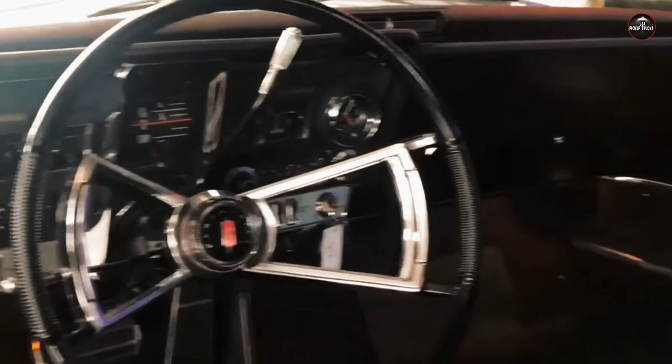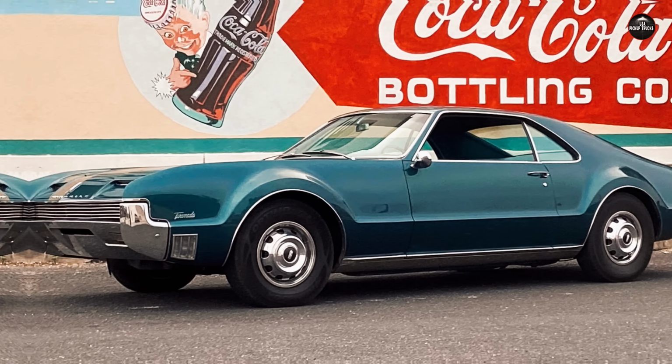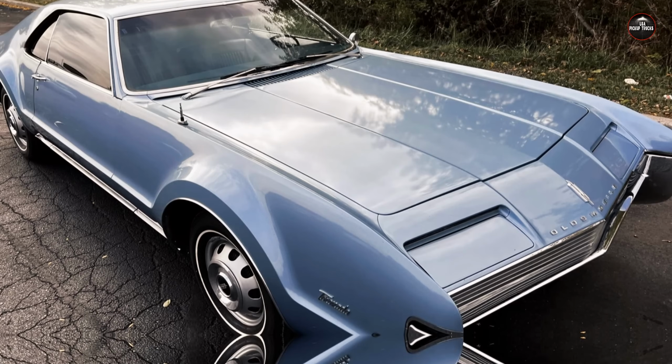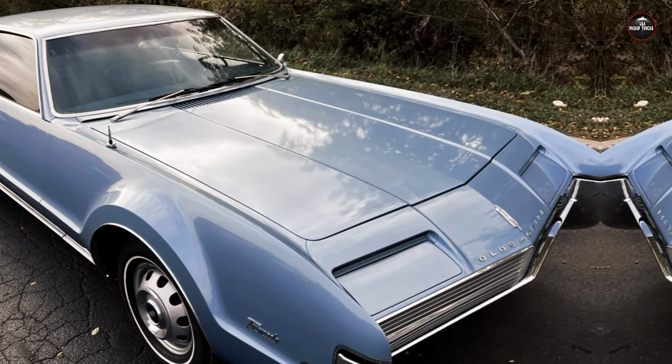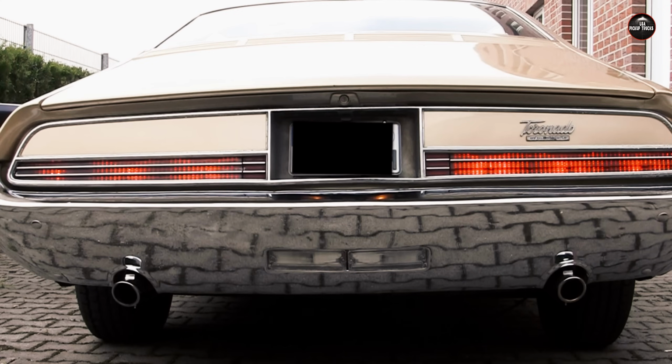Technical marvels. The most significant technological advancement of the Toronado was its front-wheel drive system. While front-wheel drive was not new to the automotive world, it was unprecedented in a car of the Toronado's size and performance. The engineering team developed a robust and reliable system called the Unitized Power Package, UPP, which integrated the engine and transmission into a compact unit mounted transversely at the front of the car.